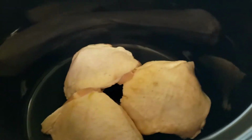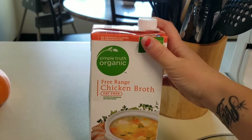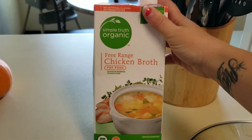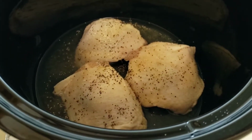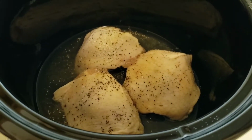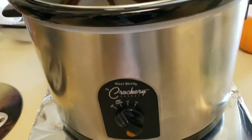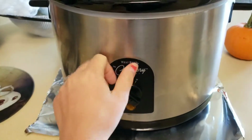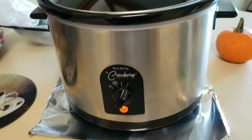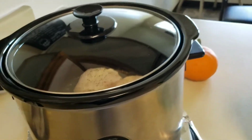So I just put my chicken in my crock pot, and then I'm going to add about a cup of this, just enough to kind of cover the bottom so the chicken can cook. Okay, so I just added the broth and some garlic powder, salt, and a little bit of pepper. And I'm going to cover that up. My crock pot cooks really fast, so I'm going to put it on high. It should be done in about 45 minutes, an hour at the most. And then I will show you guys how I do the rest.